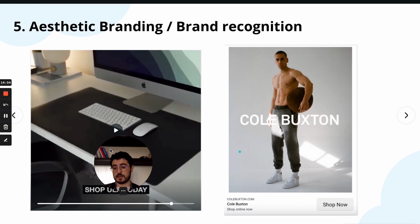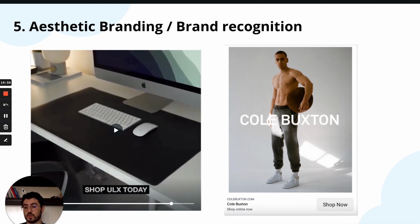So again, the ad does list some of the benefits as well, but when I first saw this ad, I actually saved it. The thing that stood out to me was just the way it looked on the desk. I thought it looked really, really clean, and I wanted to add it to my overall work setup and desk setup.